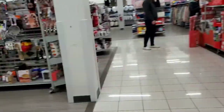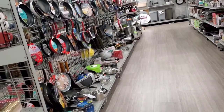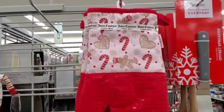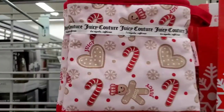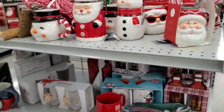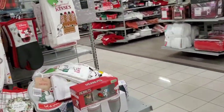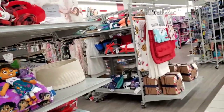Ooh, okay, we are going to go back and see what they have in the linenware. Okay, let's see what they are. Oh, look, this got the candy canes on there, huh? Is this a little outfit for the elf? On the shirt? Candy cane, elf mitts. Lamp floor. Ooh, huh, let's decorate the bathroom.